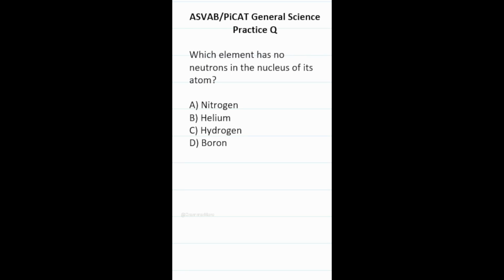This ASVAB PiCAT general science practice test question says which element has no neutrons in the nucleus of its atom? So this is kind of a trick question. You just have to remember that in almost every element, protons are always accompanied by neutrons, and the only exception to that is for hydrogen.